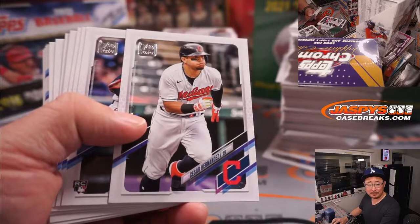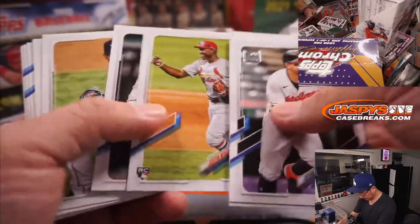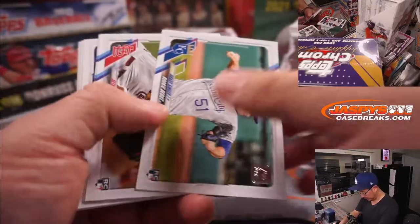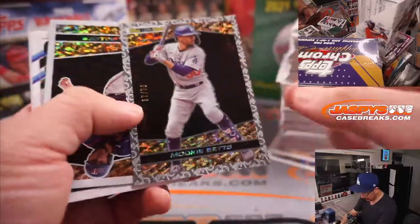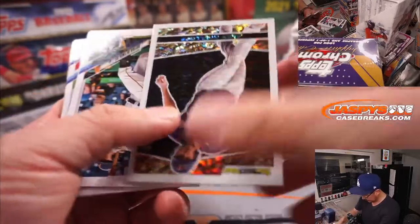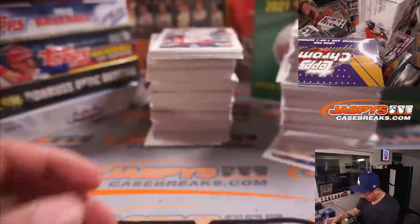All right, update series. Let's look for those hits. So obviously all these rookie cards will ship. Right, that's an insert and numbered, so that'll ship. That's to 70. That'll ship because that's an insert as well. That's going to ship because that's a rookie and an insert. I think you know the drill by now.